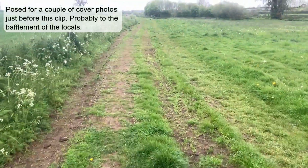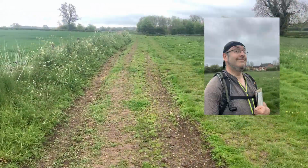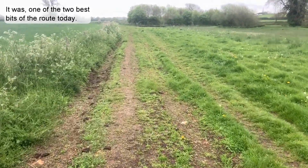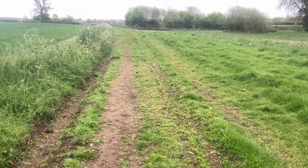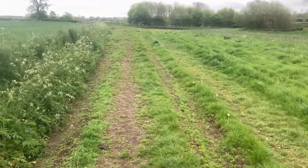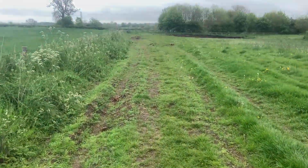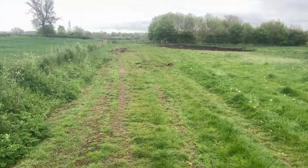And so yes, that was Fleckney, a smallish town-like place. But here we are, field path to Great Glen, and I've got to say, unlike the route I came into Fleckney on, this looks a heck of a lot easier. It's nothing like as muddy, it's nothing like as steep, and there's nothing much like oilseed rape on the route. Of course, who knows what I'll come across in a couple of fields' time, because this does go on for quite a while. Looking at the map, I'd give a quick estimate at least a couple of miles, if not nearer 3 miles, to be honest, before you get to Great Glen.